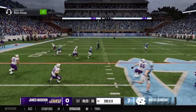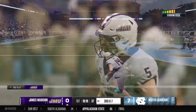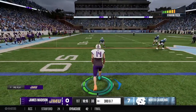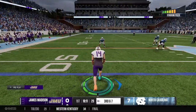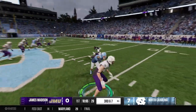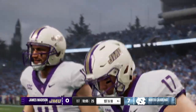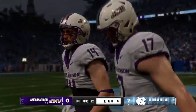Right back to the well. He is going nowhere. Stop at the line of scrimmage. Now facing a third and long. Back to throw, it's Morris. And he intercepts it. Just a small return, but a big play as they have it now at the 45. I'll tell you, you gotta give the defense credit though, because.